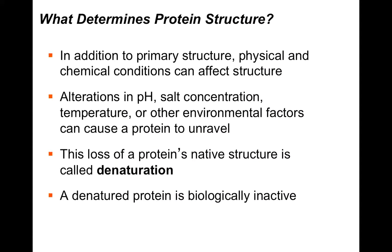So while the primary structure will determine the shape of the protein, structure can also be influenced by other conditions, both physical and chemical. Changing the environment by changing pH, temperature, or salt concentration, for example, can cause the interactions at the quaternary, tertiary, and secondary level to be disrupted. This will cause a protein to unravel and lose its shape. We say the protein has denatured, and this denatured protein is no longer functional.